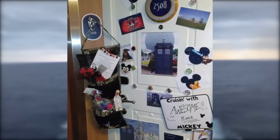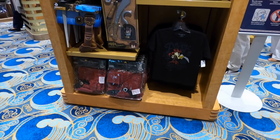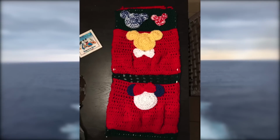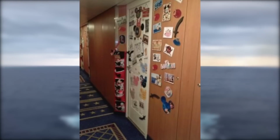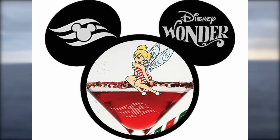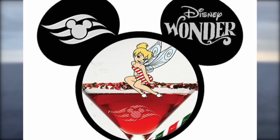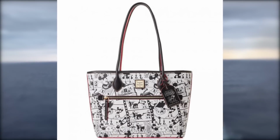People will come by and put little notes on it sometimes. And pro tip, look into fish extenders and pixie dusting. You're gonna see a lot of decorated doors on board the ship. Fish extenders will be found in your cruise group. These are Disney Cruiser driven, not Disney Cruise Line, and they will be available on Facebook. You just put in the name of the ship, the dates, and you'll find a Facebook group.